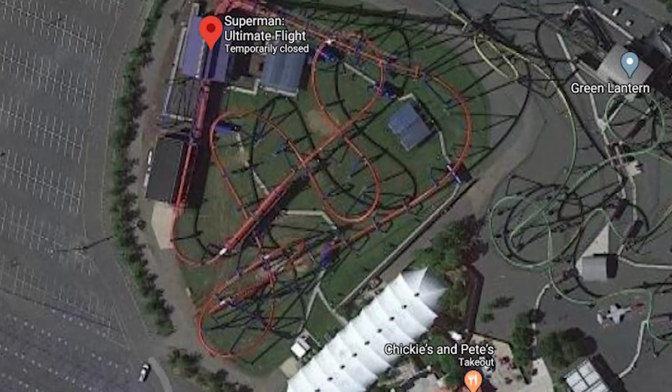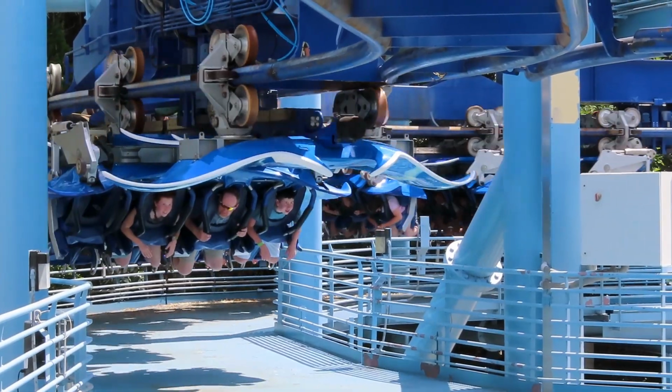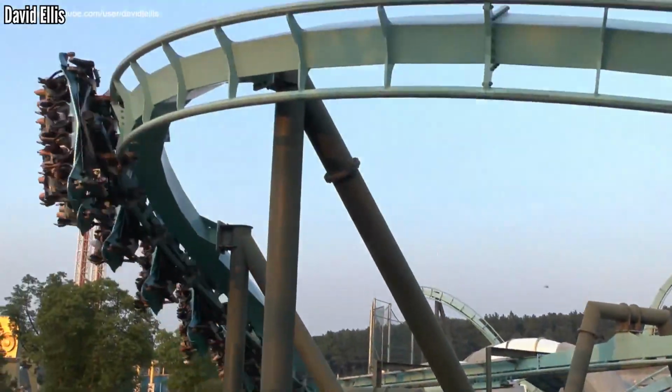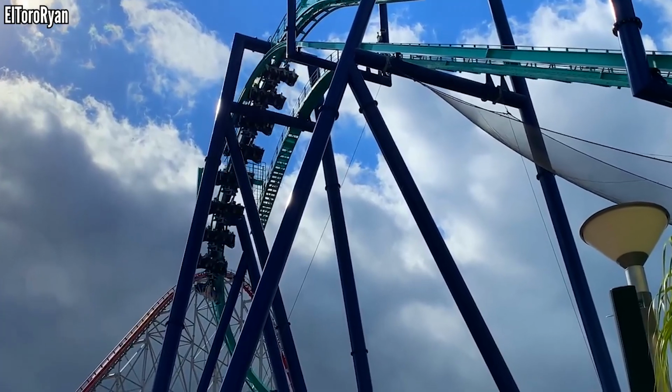With the help of Google Maps and the Pythagorean theorem, I'm able to take out the lift hill, station, and brakes from the overall length, so the number you see on your screen will not match what you see on RCDB. I'll be honest, I thought there were a lot more than 11 B&M flying coasters, but the good news is they are all still in operation.